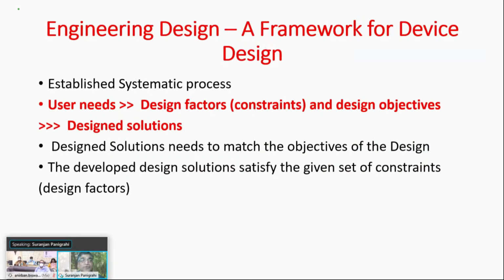So if you look at it, engineering design is a systematic process. The user needs have to be identified first. And we identify the design factors, the constraints. The constraints need to be identified. And accordingly, the design objectives will be finalized. And then we come up with pathways to develop the solutions. We call it the design solutions. So the design solutions should match the objectives of the design. If the objective of the design was to develop a device which will give 95% accuracy, the design solution should be able to provide that.